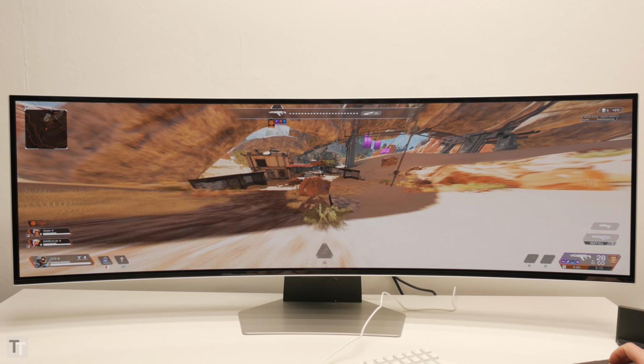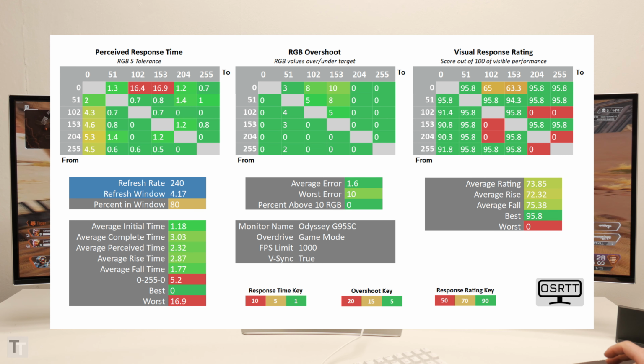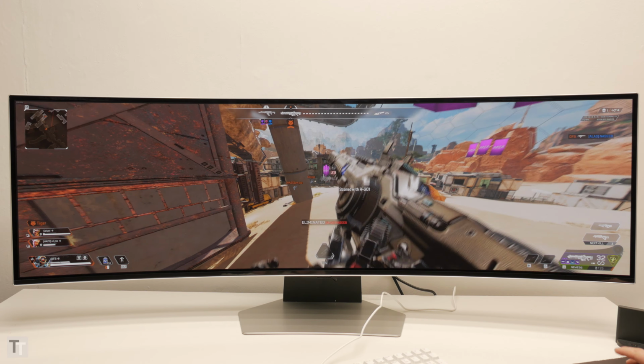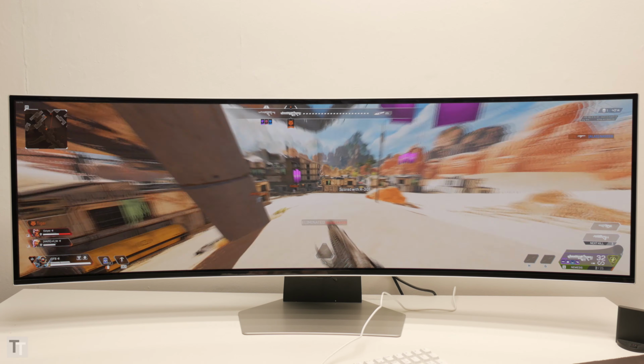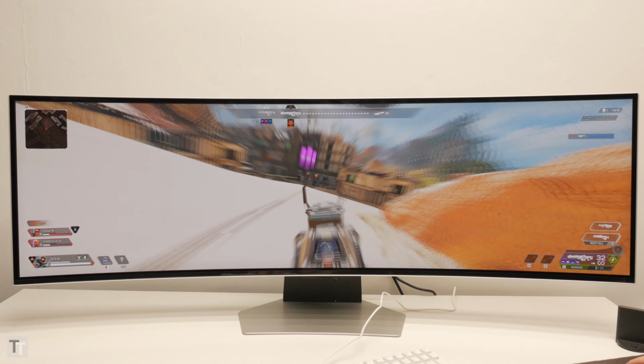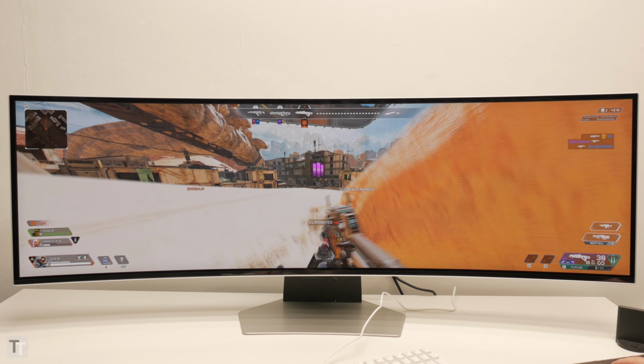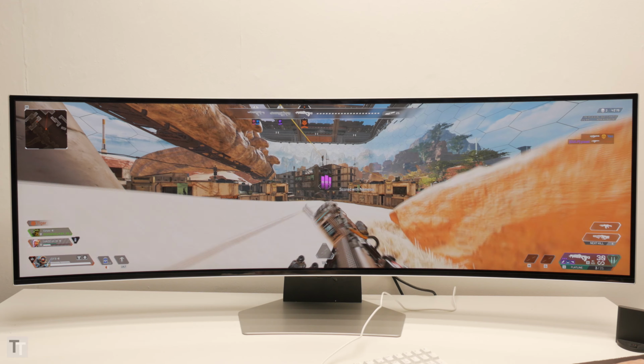Then of course we come to gaming. With a 240Hz refresh rate and rated 0.03 millisecond response time, this panel delivers as fast responding an experience as you'd expect of an OLED. Even if my measurements showed the response time varied quite a lot and averaged quite a bit higher than 0.03 milliseconds, the key thing here though is that it's still far faster than any LCD panel and generally a fantastic experience.